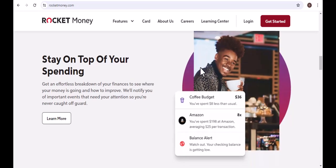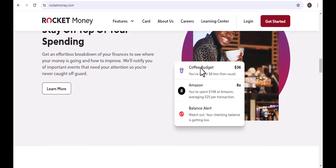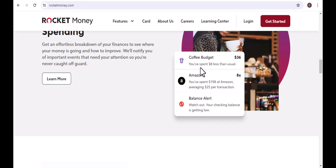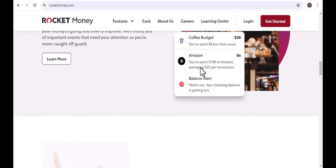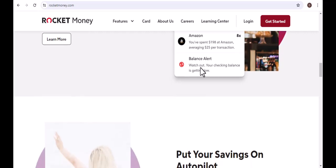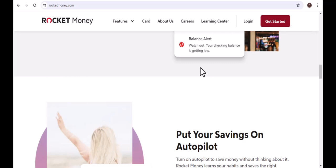Well, here's the thing: Rocket Money, like many modern tech companies, primarily focuses on digital support. This means their main avenues for assistance are through their in-app help center and email. Now, I know what you're thinking: email? Really? In this day and age?